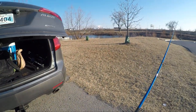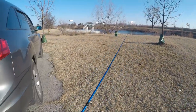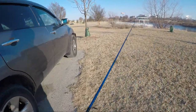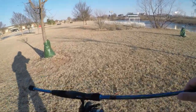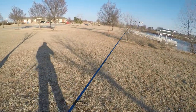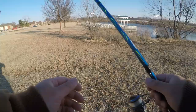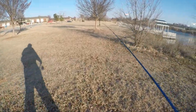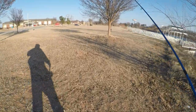So, fly fishing has failed me. The guides are icing up way too fast, so we're back to conventional, and still the same setup. So just a dropper rig, and go to the dock now to see if there's any fish there. Other guy over there too, but I think he's afraid to come out the car because it's so damn cold.